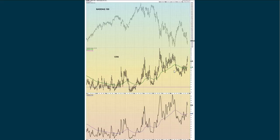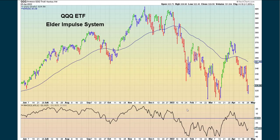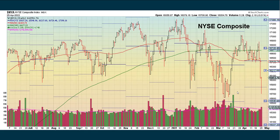And here's the Vixen. This just shows the VIX of the NASDAQ 100, where it had really spiked up but closed almost near the low. And on a closing basis, it actually declined. The Qs are back to neutral right now.